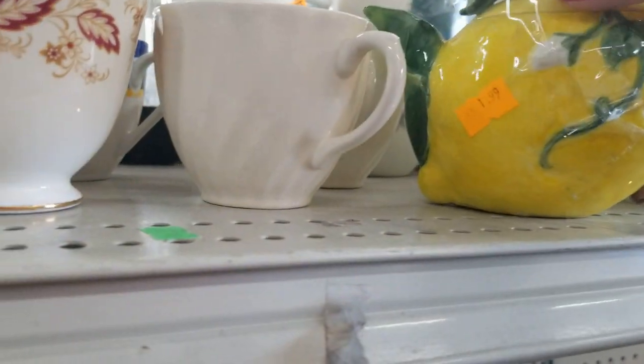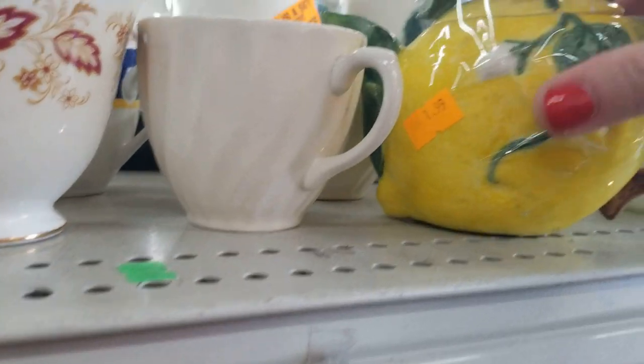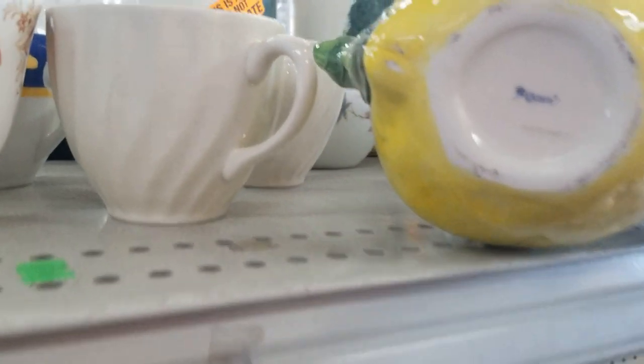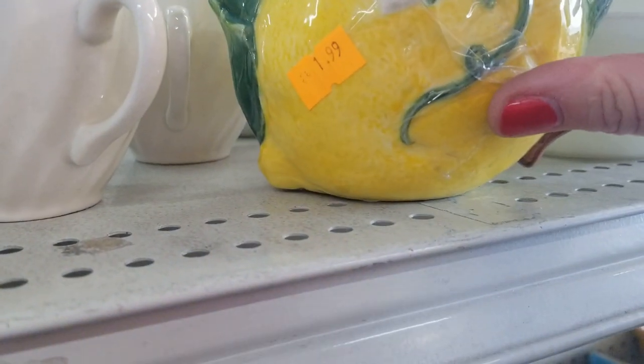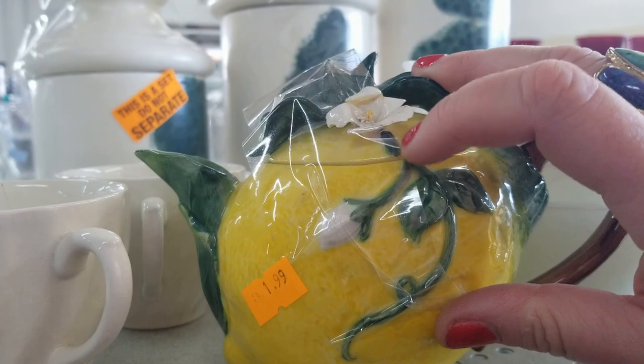And a little lemon teapot for $1.99. I guess it could be a creamer. And it looks a little bit vintage. There are some flowers on the top that were chipping though.